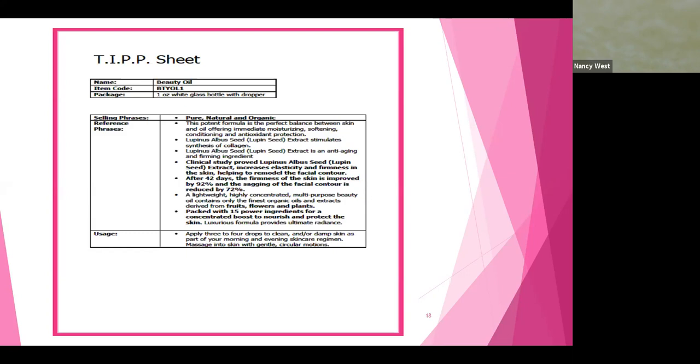So this is a great anti-aging and firming ingredient. Through clinical studies, after 42 days, they have found a 92% increase in the contour of the skin, and more of a reduction in the sagging and the facial contours of the face at the same time. So this is a wonderful product that can be added into your client's skincare regime.